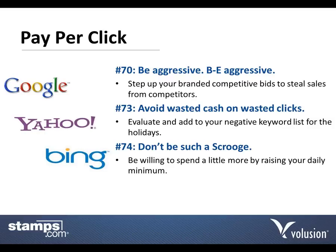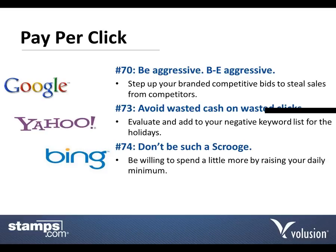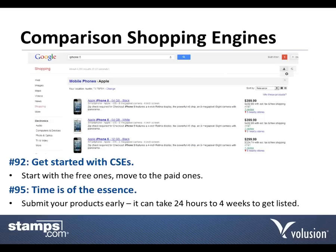And number 74, don't be a Scrooge, okay? There's going to be a lot more online shoppers this year. There's going to be a lot more volume in search. So don't be afraid to spend a little more money by raising your daily minimum. The last thing you want to do is fire off your campaigns at 10 o'clock in the morning, and then by noon you're completely out of money and you're not showing up anymore. So don't be afraid to step up that daily bid, of course, in line with your budget and what you can do.